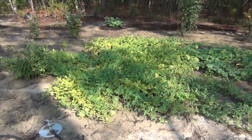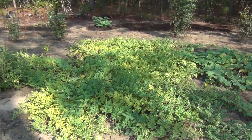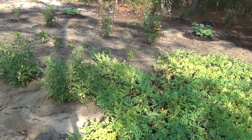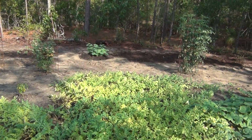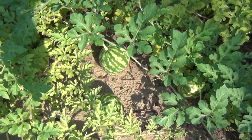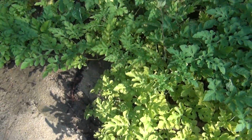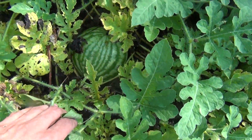Alright, this is my watermelons, and they have grown all over the place. All into my tomatoes, all the way over there. But I'll show you some. They started splitting on me. A bunch of them have already split on me. Try not to get stung by any bees. There's some.